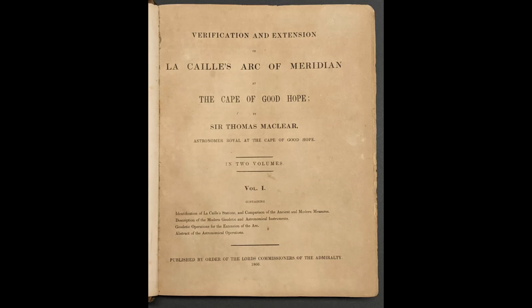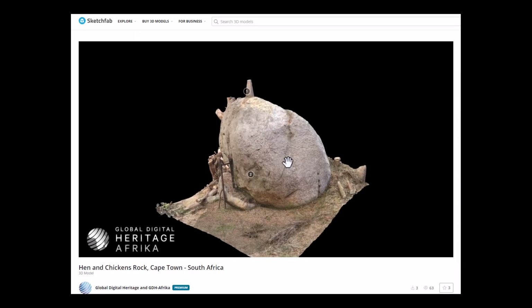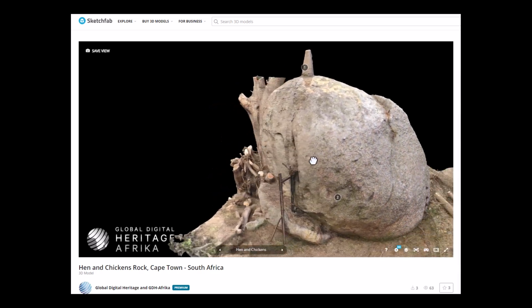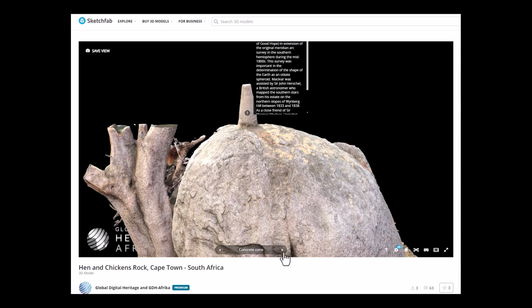After Van Riebeeck was long gone, the rock may have also had scientific and astronomical importance. It may have played a role in the calculation of the shape of the Earth in the mid-1800s by Sir Thomas Maclear, who was the Astronomer Royal at the Cape of Good Hope. For more on this, take a look at the 3D model that we produced, and make sure you look at the annotations on the model.